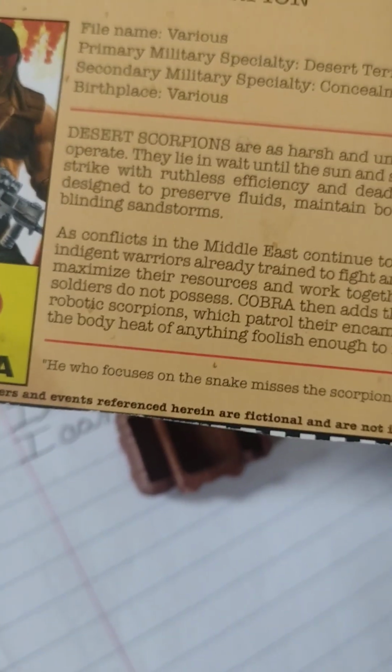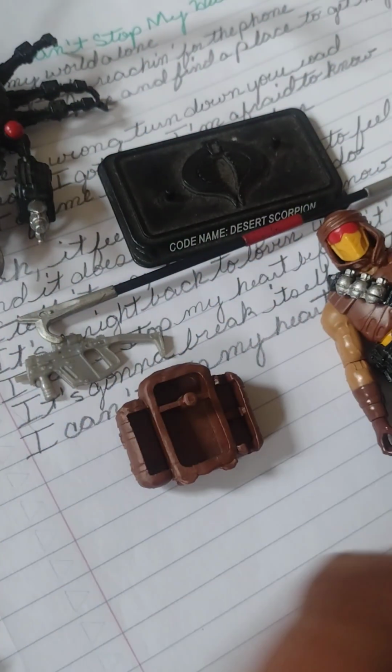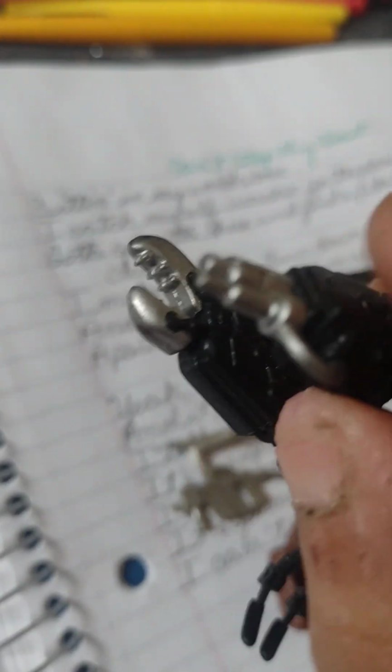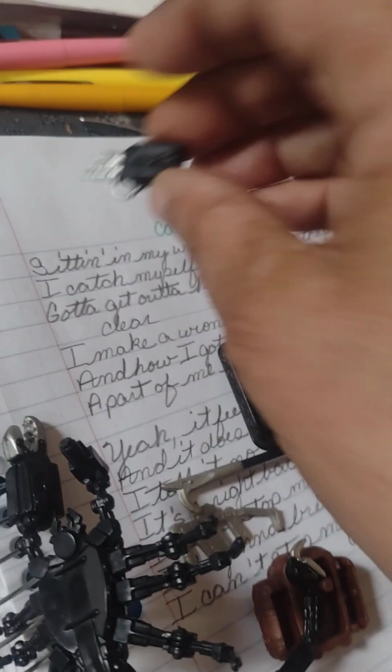The quote at the bottom is, "He who focuses on the snake misses the scorpion." Must be from one of the desert scorpions. But before we get to his accessories, let's look at his robotic scorpion. These pieces do pop off, but let's take a look at this one, which is a laser cannon, which is pretty cool for a claw.